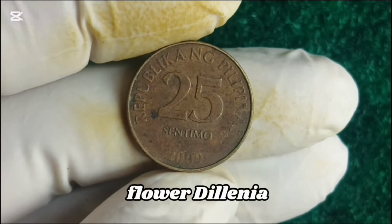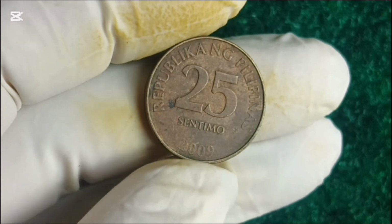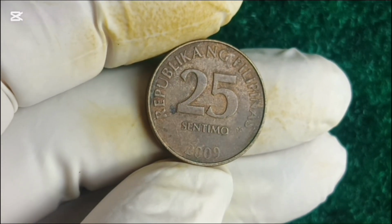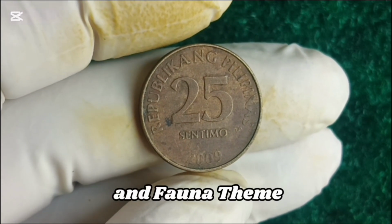Depicts the Catmon flower, Dillenia philippinensis, a native flowering tree of the Philippines. The flower symbolizes Philippine flora and was chosen to promote awareness of native species. Bangko Sentral ng Pilipinas logo at the bottom. Continuation of the flora and fauna theme.